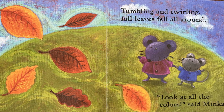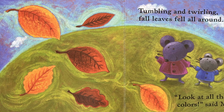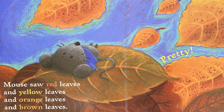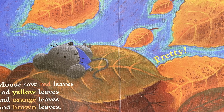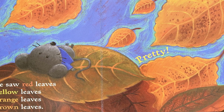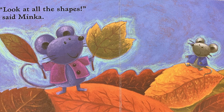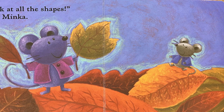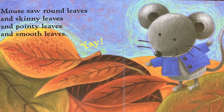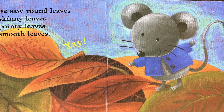Tumbling and twirling, fall leaves fell all around. "Look at all the colors," said Minka. Mouse saw red leaves and yellow leaves and orange leaves and brown leaves. "Pretty!" "Look at all the shapes," said Minka. Mouse saw round leaves and skinny leaves and pointy leaves and smooth leaves. "Yay!"